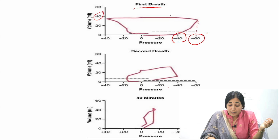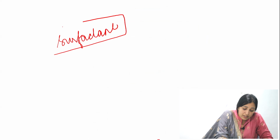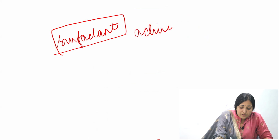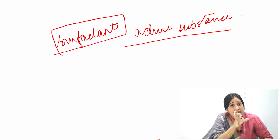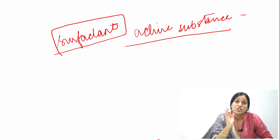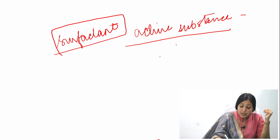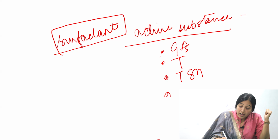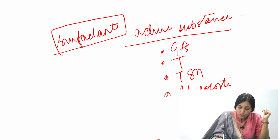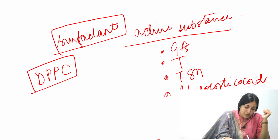So अब हमने जिक्र किया surfactant, right? So what is surfactant? Surfactant is an active substance. What happens is it is present between the air and the water, as it decreases the interfacial tension, right? There are certain hormones also which help in the synthesis of the surfactant. Like we have certain growth factors, we have thyroid hormone, we have thyroid stimulating hormone, we have most importantly the glucocorticoids. And which is the most important surfactant that we know? It is the dipalmitoyl phosphatidylcholine, DPPC in short.